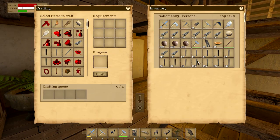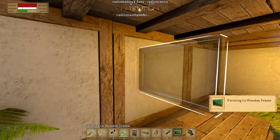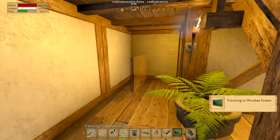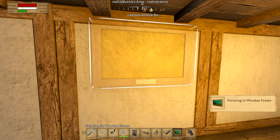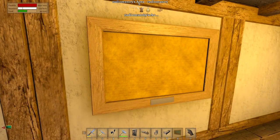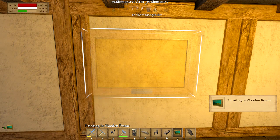Oh, you know what? There is something perfect for down here. Story Pass Production has these picture frames with pictures on them. Let's throw this guy right over here on the wall. Let's get him nice and centered on here. A nice painting down here. There's nothing on it. Perhaps that's the wrong side. Okay, let's try that again.